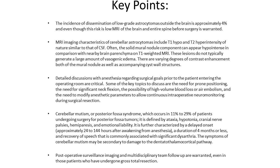Imaging characteristics of astrocytomas in the cerebellum include T1 hypointensity and T2 hyperintensity, similar to that of CSF. There's often a solid mural nodule that can appear hypointense in comparison with nearby brain parenchyma on T1 weighted image. These lesions do not typically generate a large amount of vasogenic edema. There are varying degrees of contrast enhancement, both of the mural nodule as well as the accompanying cyst wall structures.